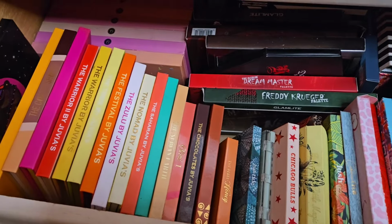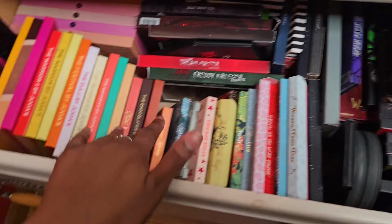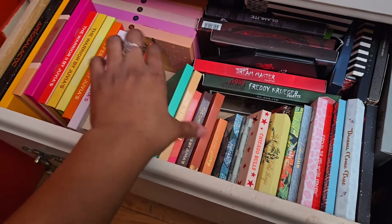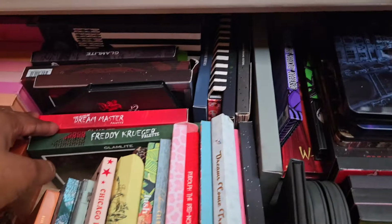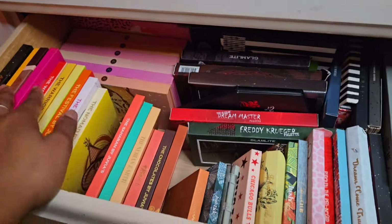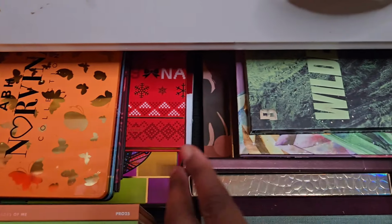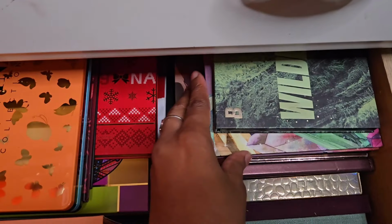This drawer has my Juvia's Place, some BH, all of my Halloween palettes, but I do have some Juvia's Place palettes over here, and then I have some ColourPop, and then what else is back there? Oh, these are BH palettes. So I have Cara Beauty, Morphe, Anastasia, BH, Juvia's, ColourPop, Tarte.